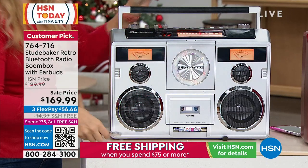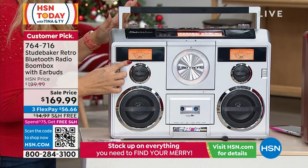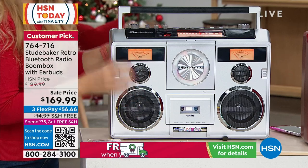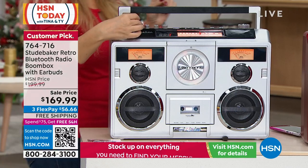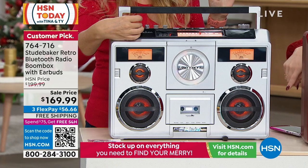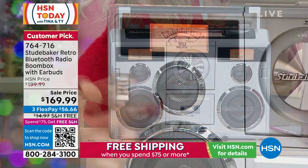And it does everything. So these are your volume unit meters. When you crank up the volume, you're going to see these meters move. Again, that light show flickers in time with the music. I mean, it sounds incredible. You guys are just going to love this. And I am telling you, it is a huge wow for anyone that loves music. Let's crank that music back up again. Look at the lights. Look at the meters. Look at the lights.